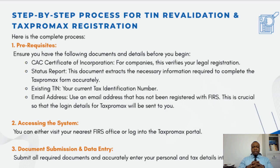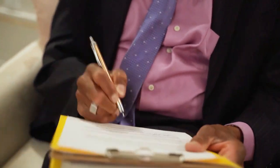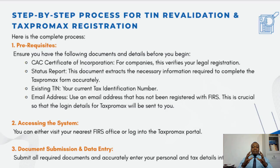And another thing that you have to do is accessing the system. You can either visit the nearest FIRS office, which is advisable, or you can log into the Taxpromax platform and complete the process. And then document submission and data entry. You ensure you submit all the required documents and accurately enter your personal and tax details into the system. You can enter that into the Taxpromax form that will be provided to you at the FIRS office, or you can do that on the Taxpromax portal.